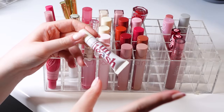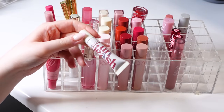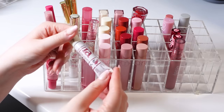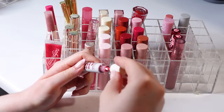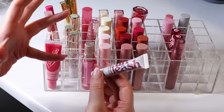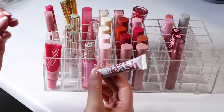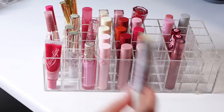Some of them I really liked and was really impressed by, like those glitter eye sticks, which I thought were really cool. But the lip tint, the dazzle tint, I know a lot of people like it, but I don't. Again, nothing ugly bad about it, but the formula's just not very special to me. It's not really a super good tint. It's not really a super good gloss. It's kind of average to me, so I'm going to declutter that one.